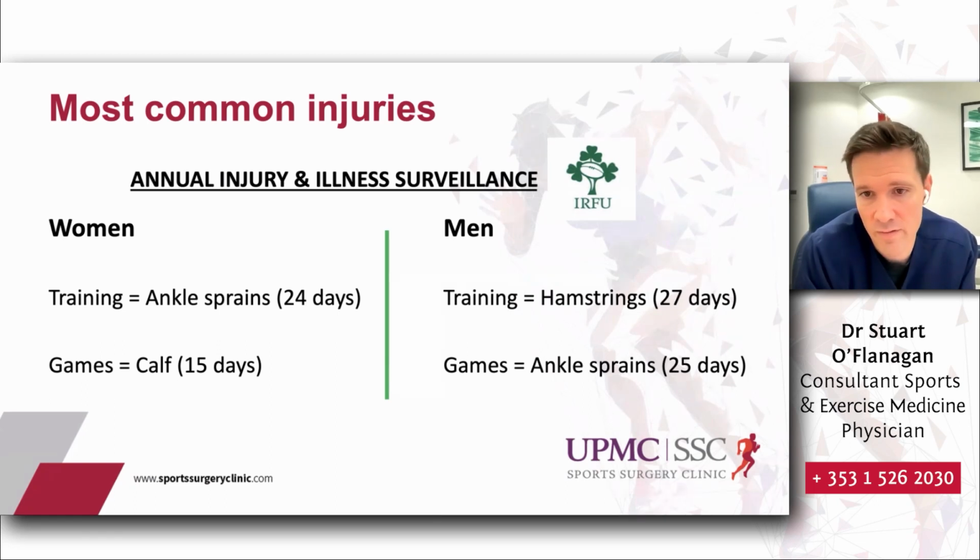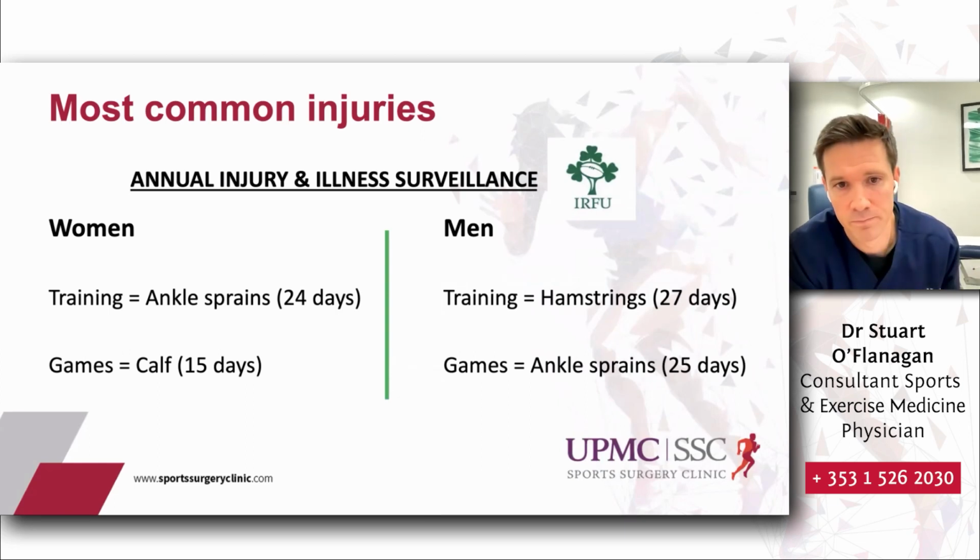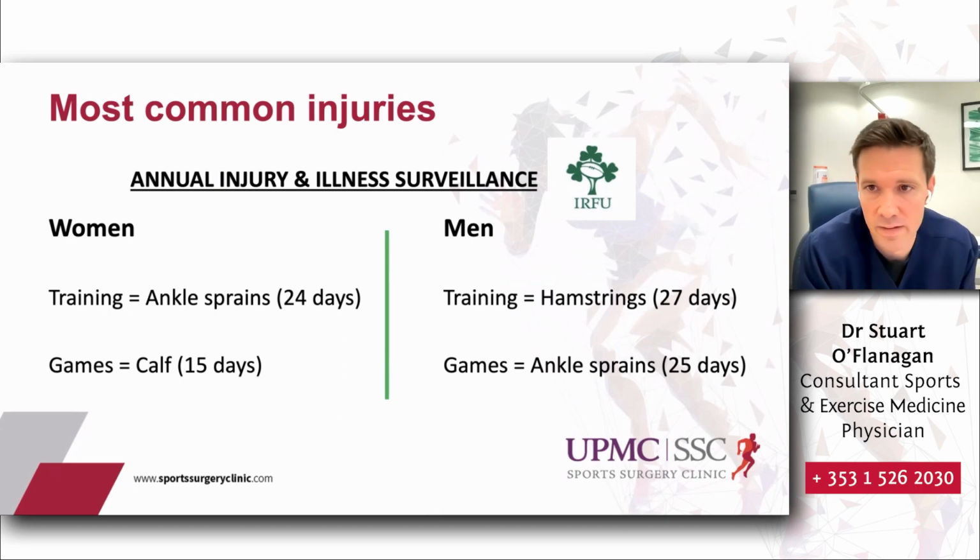So you can see that on average, a player may be out for 3 or 4 weeks when they sustain an injury in a game, and it tends to be the lower limb, so the joints and muscles of the legs that have been impacted most, and that works back right across the last couple of years.